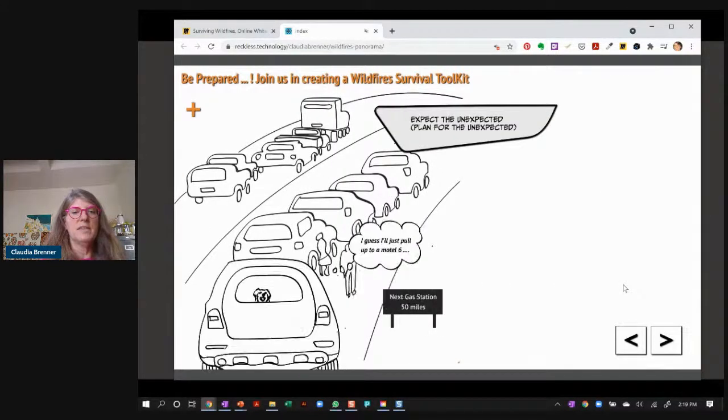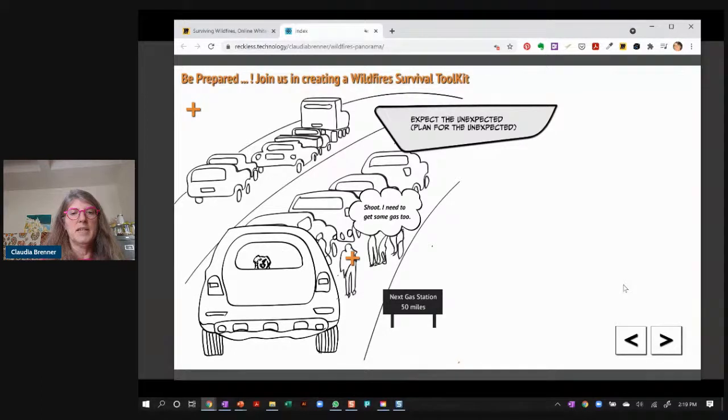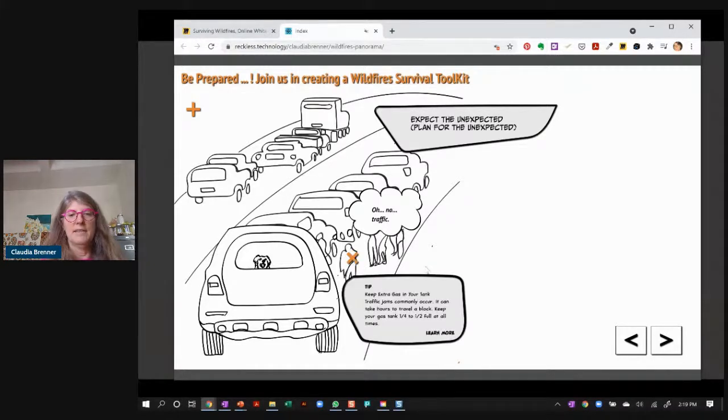So just when you think you've escaped, oh my gosh, it's a traffic jam. And I don't think I have enough gas in my tank, and there's not enough gas for the next 50 miles. I wish I had gotten gas. That's another pitfall. So expect the unexpected.